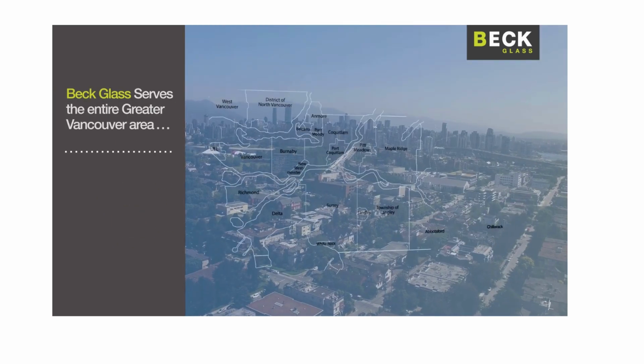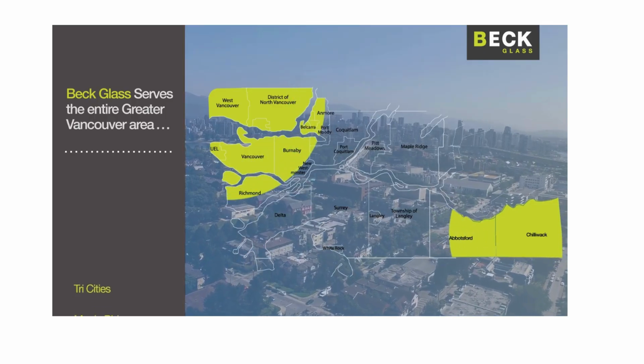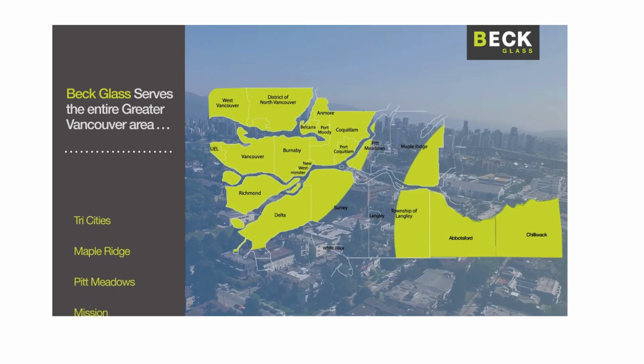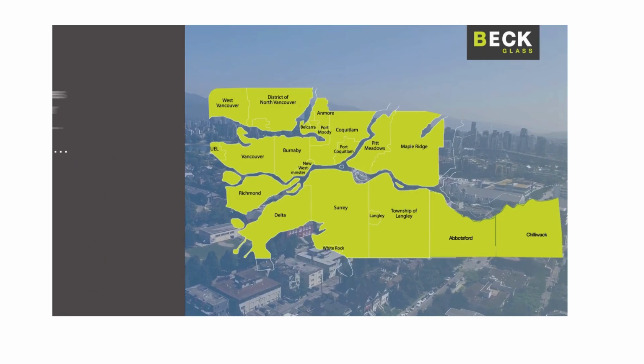Beck Glass serves the entire Greater Vancouver area from West Vancouver to Chilliwack, including the Tri-Cities, Maple Ridge, Pitt Meadows, Mission, Richmond, Surrey, and Langley.